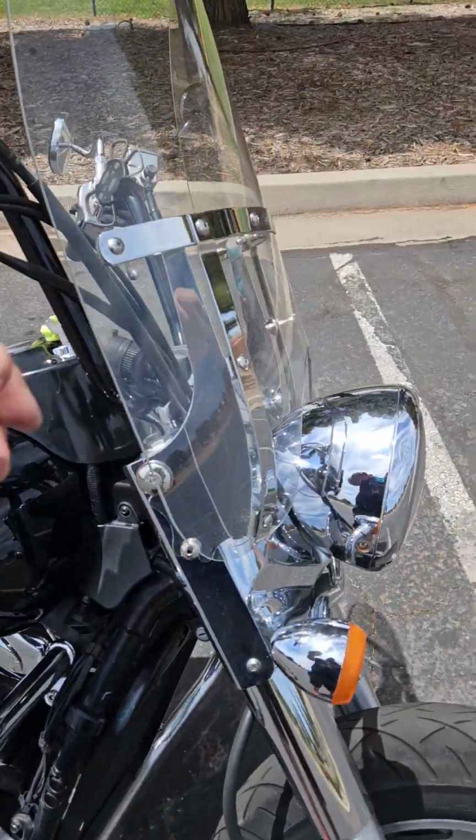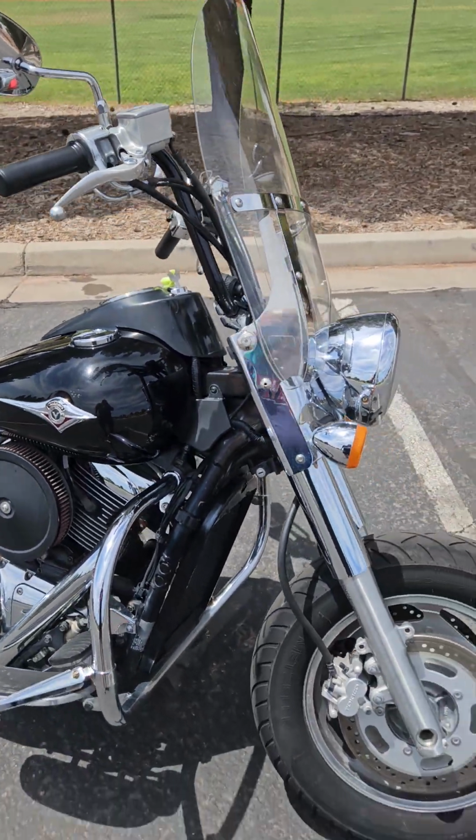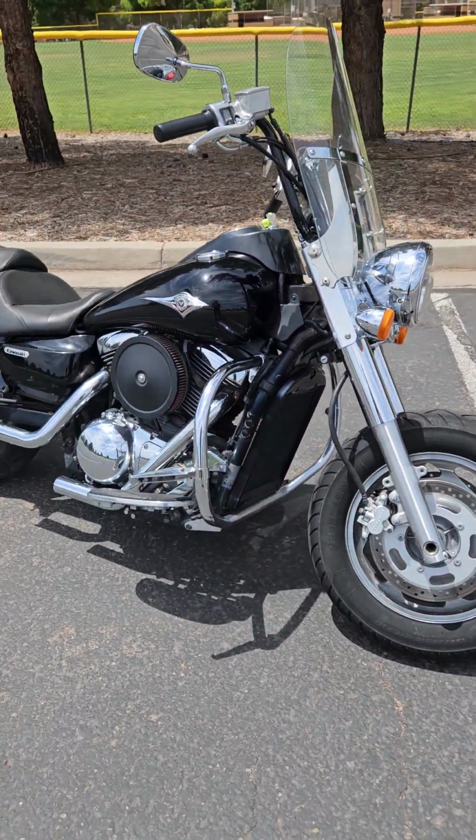The front windshield does remove very easily. It's a friction hold. You just pop it and it comes right off if you don't want that on for now, but I love it.